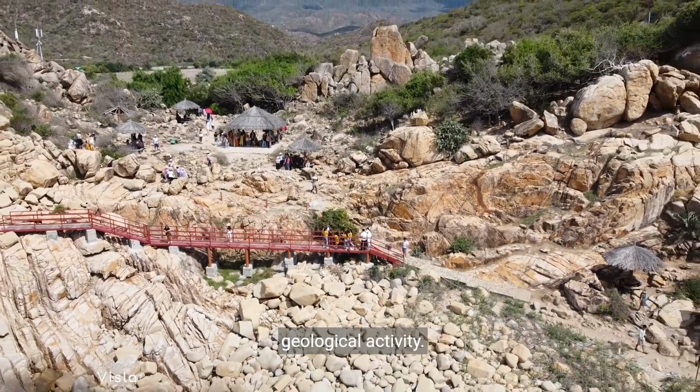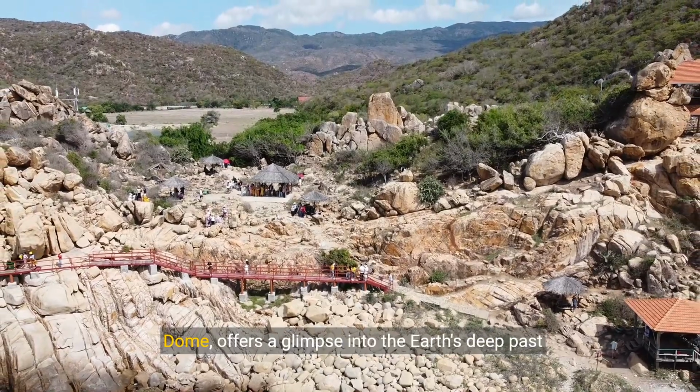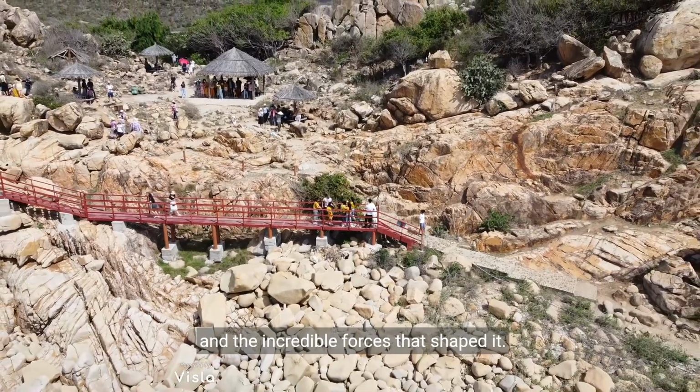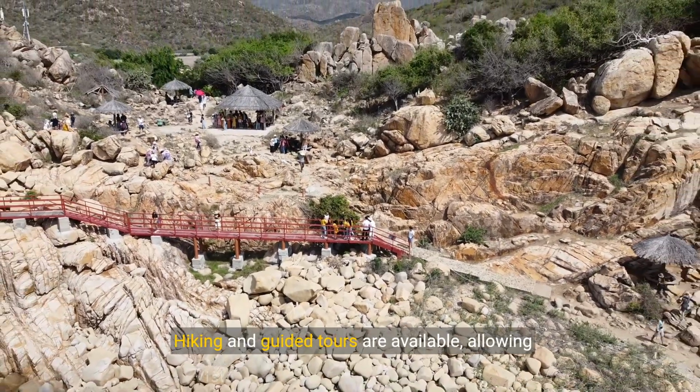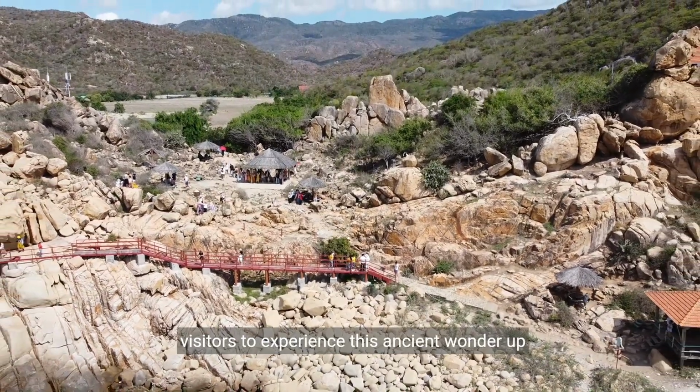by geological activity. However, the central dome, known as the Vredefort Dome, offers a glimpse into the Earth's deep past and the incredible forces that shaped it. Hiking and guided tours are available, allowing visitors to experience this ancient wonder up close.